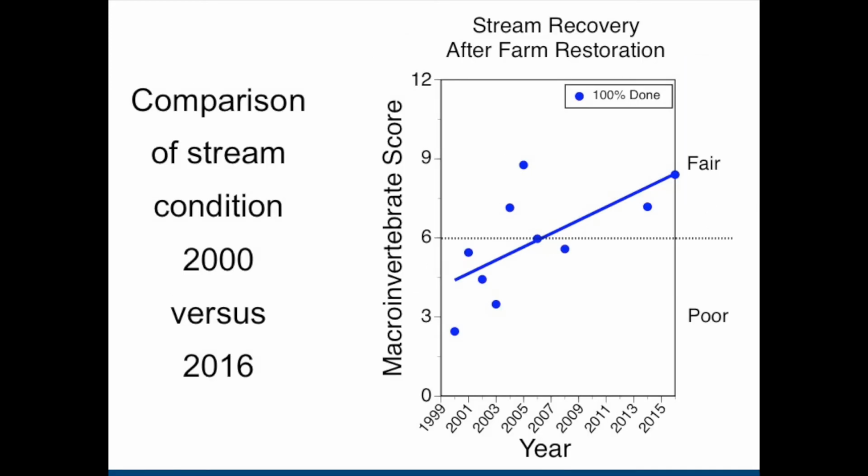This last graph shows progress on one of those 3 streams in Chester County. It went from poor to fair condition after a majority of the farms in the watershed implemented forested buffers and BMPs. The macroinvertebrates steadily came back over 15 years. Restoration works, but it takes time and broad farm participation.